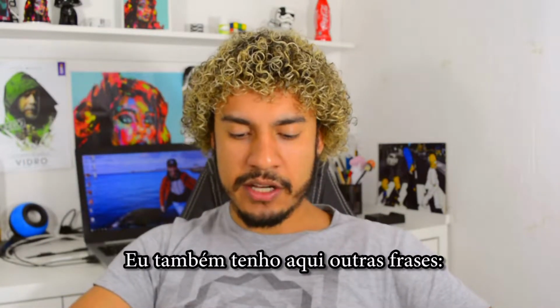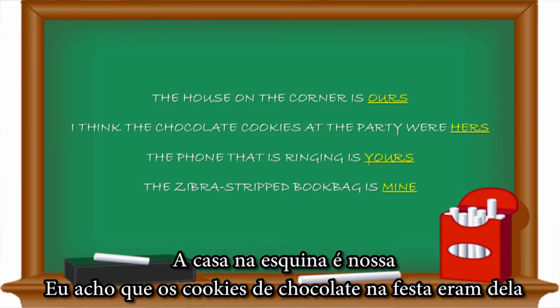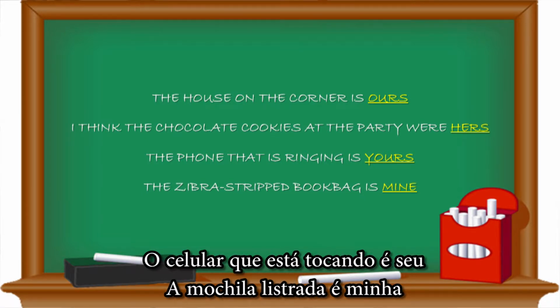I also have here other sentences. The house on the corner is ours. I think the chocolate cookies at the party were hers. The phone that is ringing is yours. The zebra striped book bag is mine.